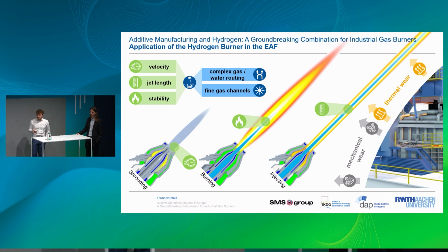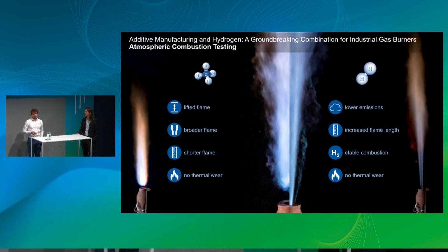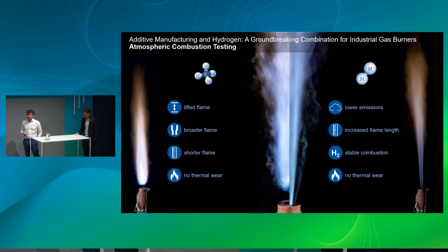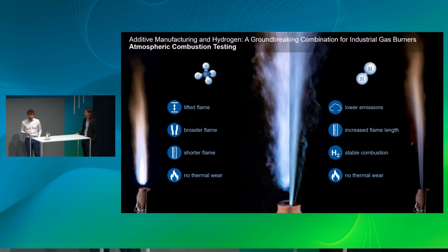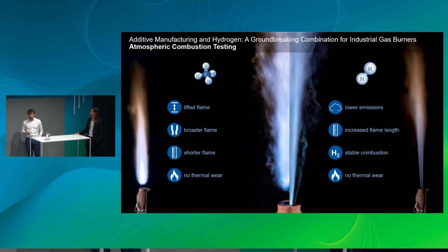As I already said, these are the preliminary investigations. We already conducted a test in an atmospheric test rig, which is shown here. On the left-hand side, you can see the free flame test for the natural gas operation, and on the right side for the hydrogen operation. And we clearly see that we have a very stable flame in both cases over the whole fuel flexible range. We have no instabilities, no flashbacks, which is very good.